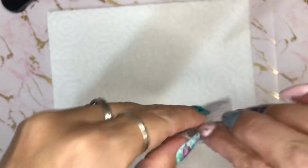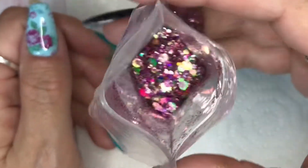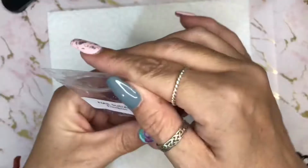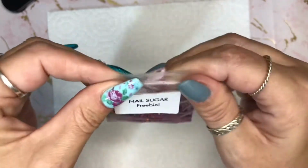Ooh. It's like a pink disco ball. Ooh, can you see that? That's beautiful. I don't know if I have similar. Again, if I do, I'll put this in a giveaway. But if I don't, you're not getting it.